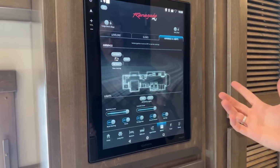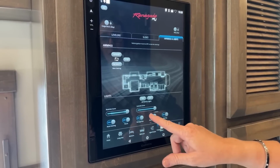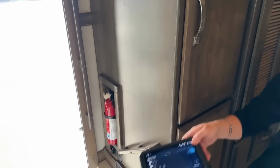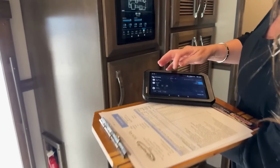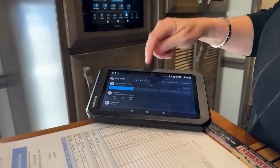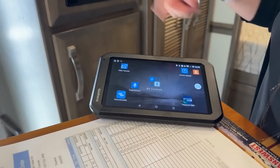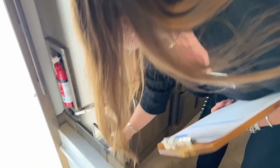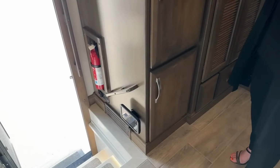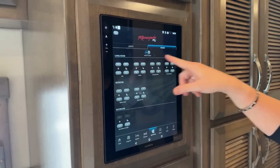And one of the nice things about this is that you can turn on and off your systems not only through here, but you'll also see on this control, I've got the Victron showing right now, which is just showing you all of our power. But this controller can be used to access all of the same things that I have on this panel from outside of the coach. So really, really cool system there. Again, this is the Garmin system.